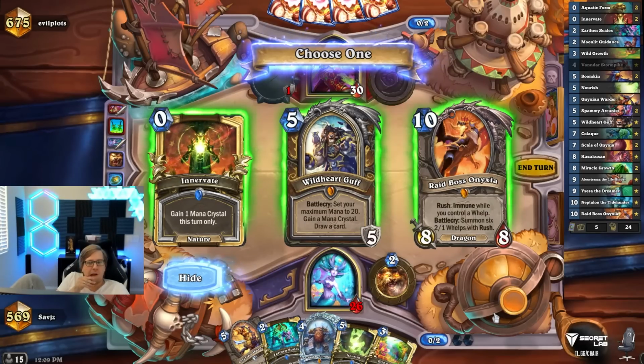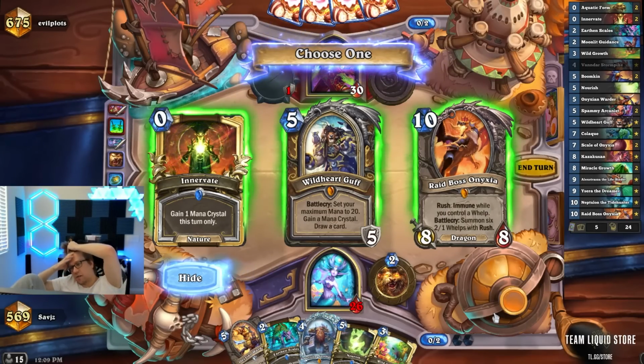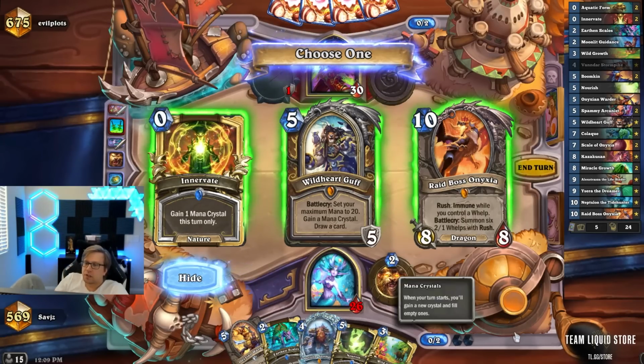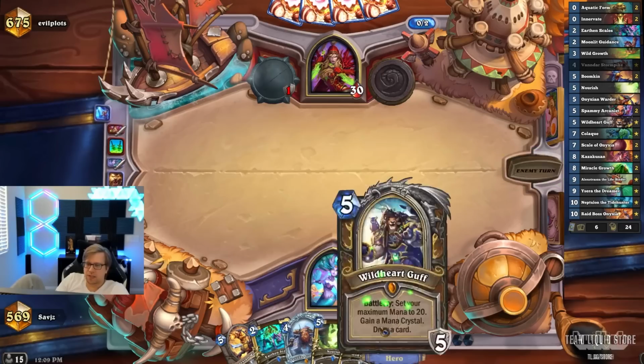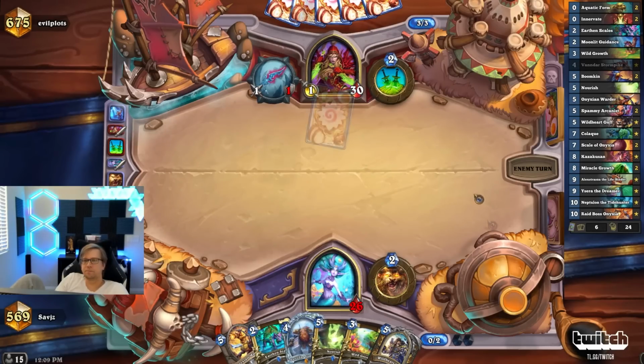Okay. Wow. Should I go Growth next, then Goth? I can also pick an Innervate, but no, we got a Goth. So I have a Growth. I'm gonna go Growth and then Goth. Do the Wonder later.